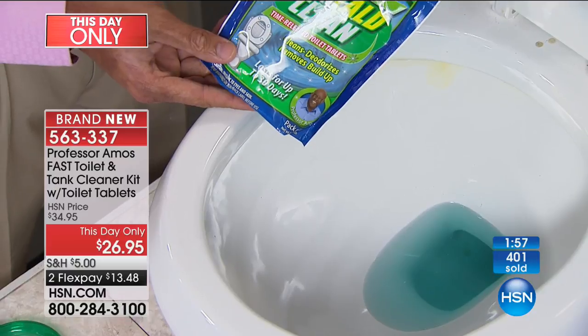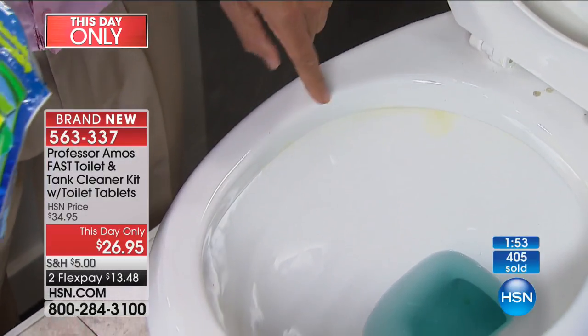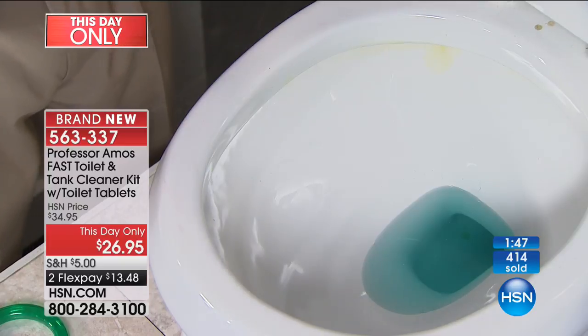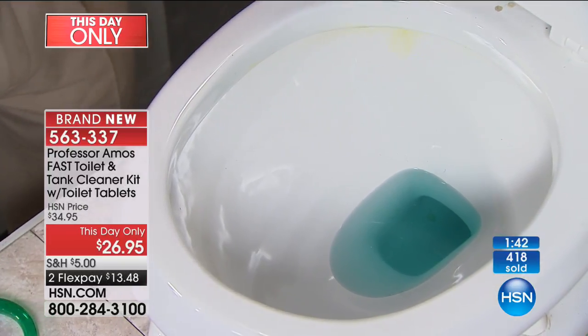Absolutely. Now, in this test, toilet number three, we have the tablets in there already, and you can see the color of the water down there. It's blue. That's what color these tablets make. So all you do is open up that tablet, put it right into the tank. Within a short amount of time, it's gonna start to dissolve and give a time-released dissolving.